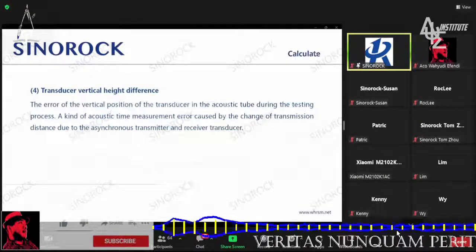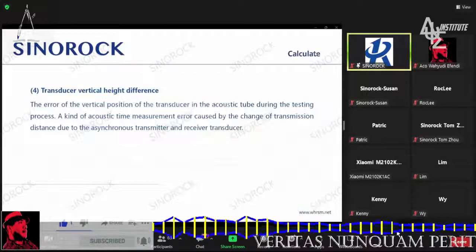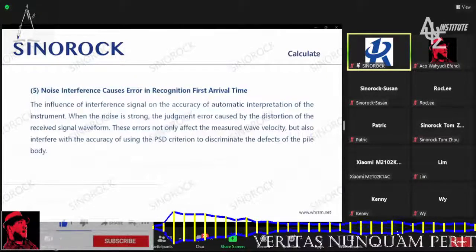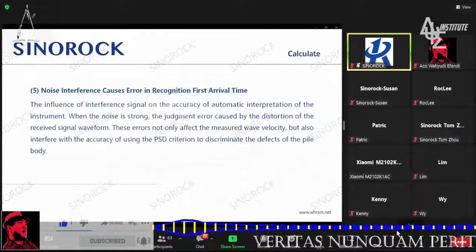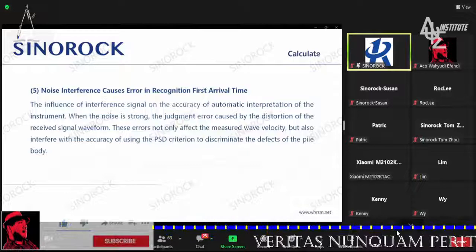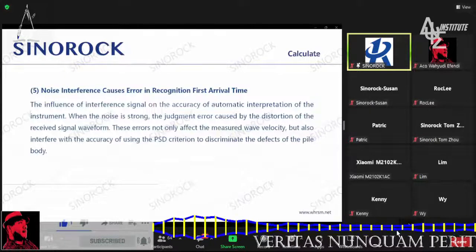The vertical positions of the transducers are different, and the transducers in different tubes are not at the same horizontal position. It will cause the propagation path to become longer and the test velocity to decrease. There are also noise interference, first arrival time, etc. If there is large machinery in the surrounding area, you must wait until the construction is completed before testing, because it will affect the first arrival time.